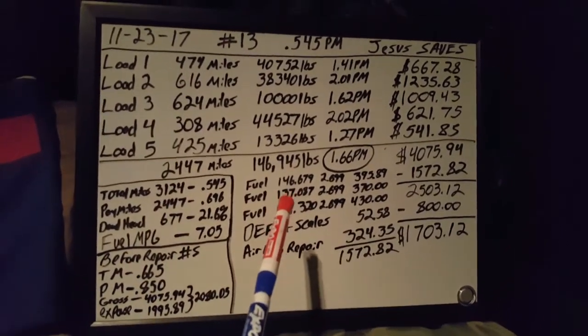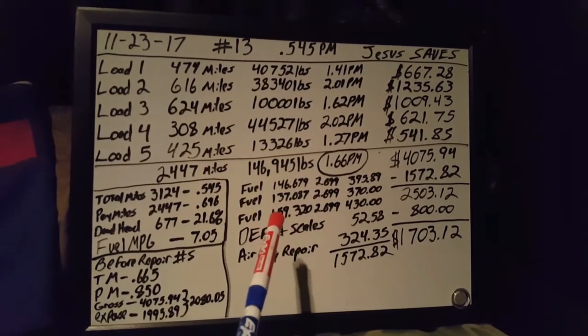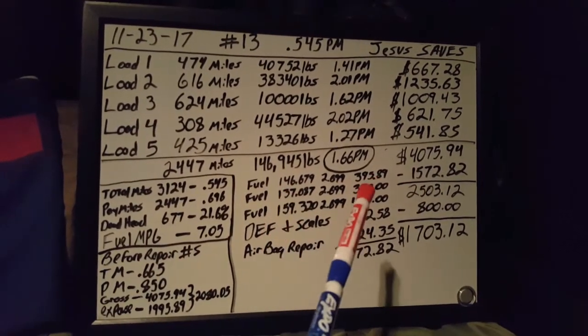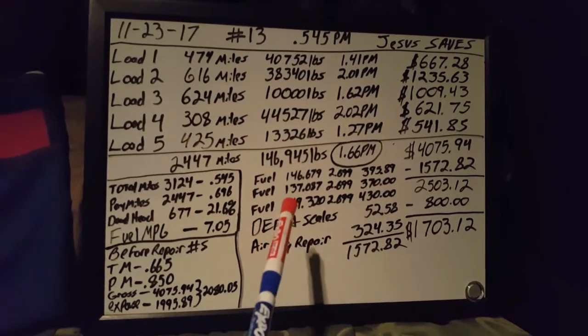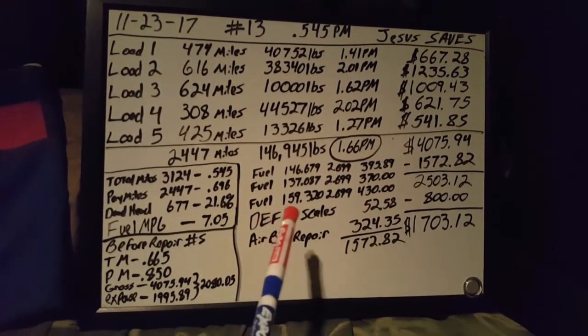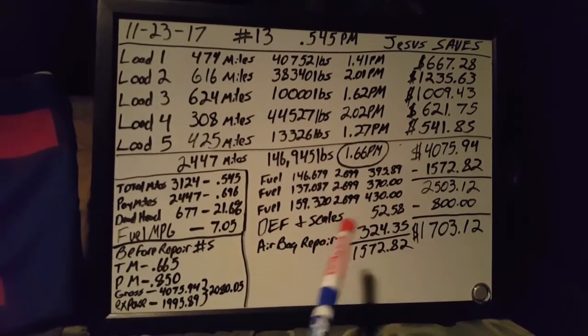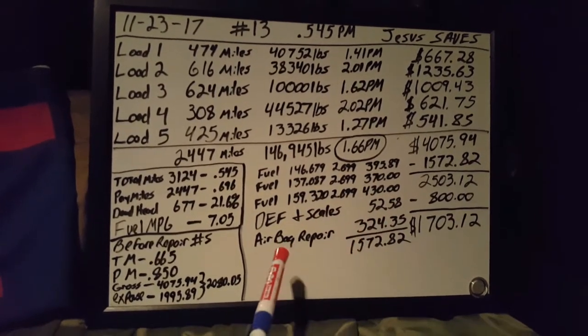Fuel. We had 3 fuelings. 146 gallons, $395. 137 gallons, $370. 159 gallons, $430. We had some expenses. DEF and scales was $52.58.